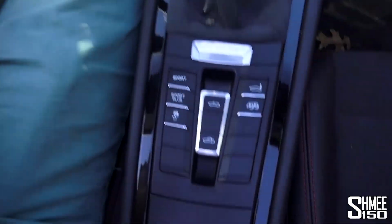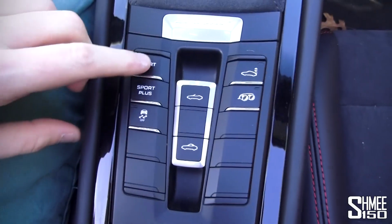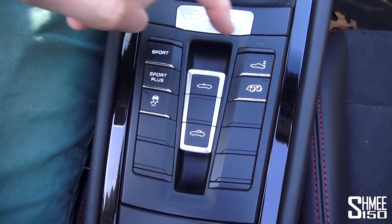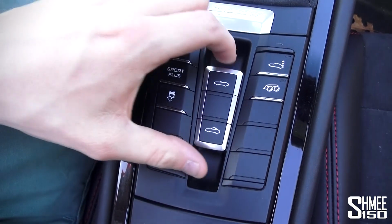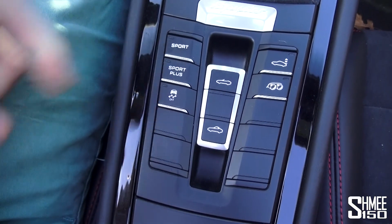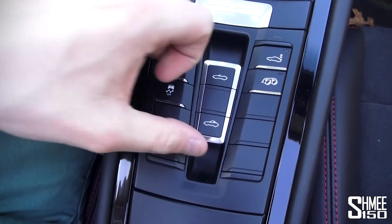Okay, so for demonstrating this, you'll have to excuse me if I fumble slightly, because obviously I've only got one hand to do it with, because I'm going to be holding my camera. First thing you do for the roof is, in the center console here, right next to those buttons I was just telling you about, the spoiler button being up there, exhaust, traction, Sport Plus, Sport, are these ones which are to do with the roof. Obviously, to open it and to close it, you have different buttons.